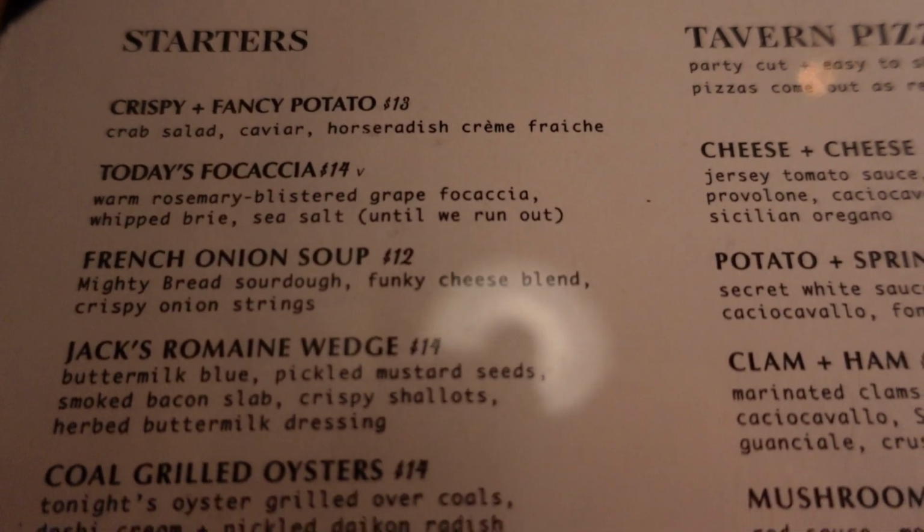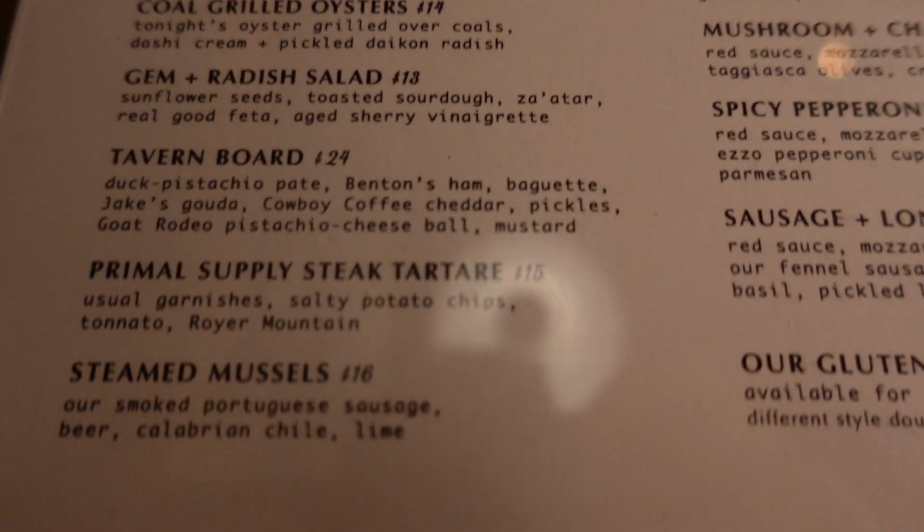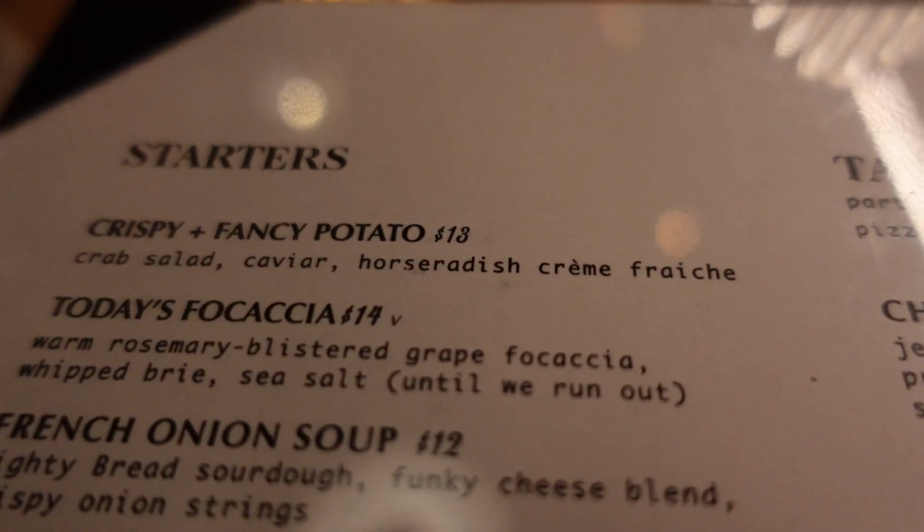Now, we didn't intend this at all, but we did keep things fancy with our appetizer. And the appetizer was a pretty tough choice. I think we could have gone with just about anything that was on that list, but there was something particular about the crispy and fancy potato that drew us in. Cassie's actually a big fan of crab salad and horseradish, so I'm sure that played into it quite a lot.